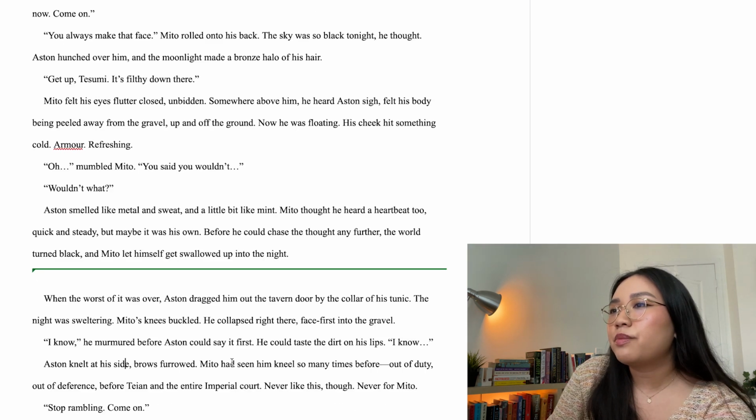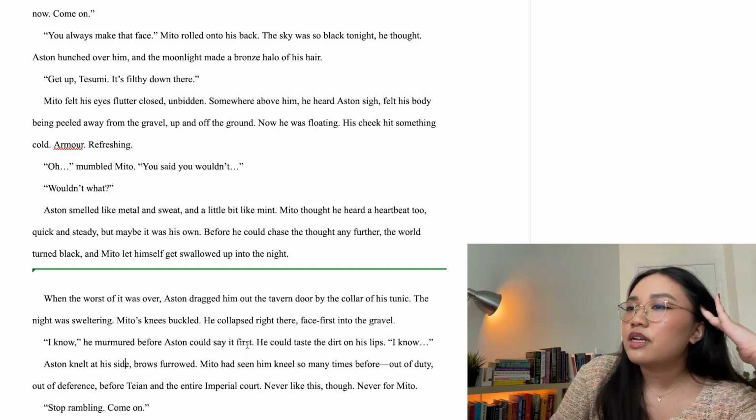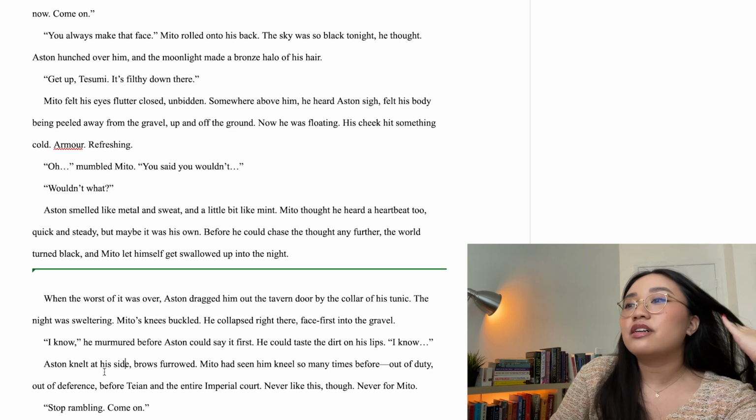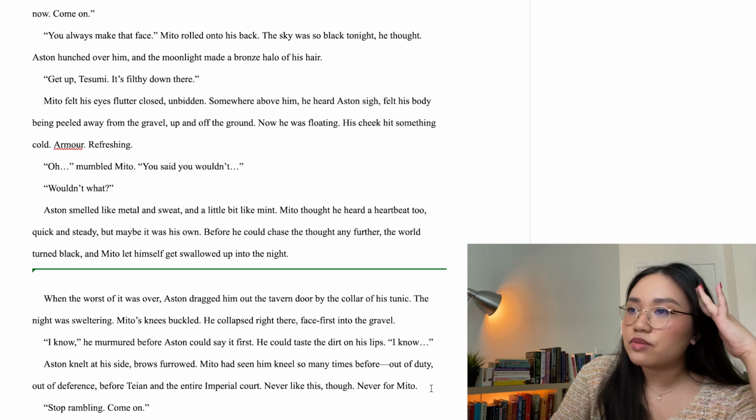Aston knelt at his side, brows furrowed. Mito had seen him kneel so many times before. Out of duty, out of deference, before Tian and the entire... Tian is the prince. Before Tian and the entire imperial court. Never like this though. Never for Mito.